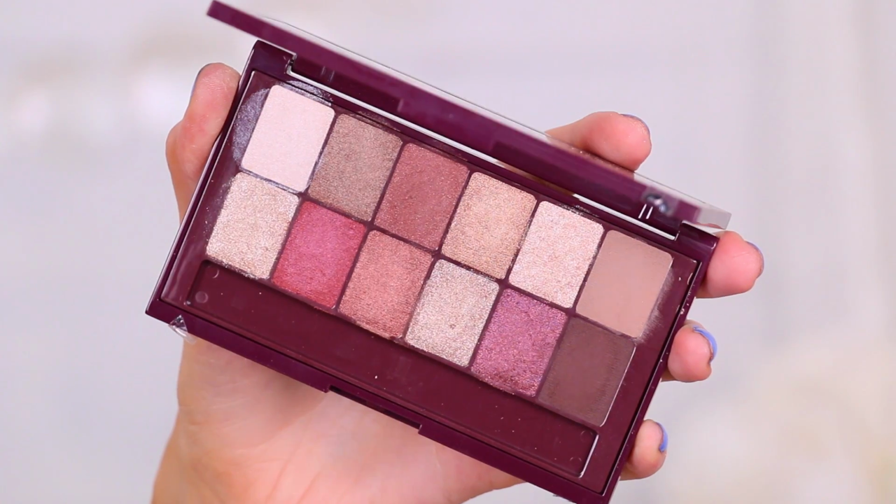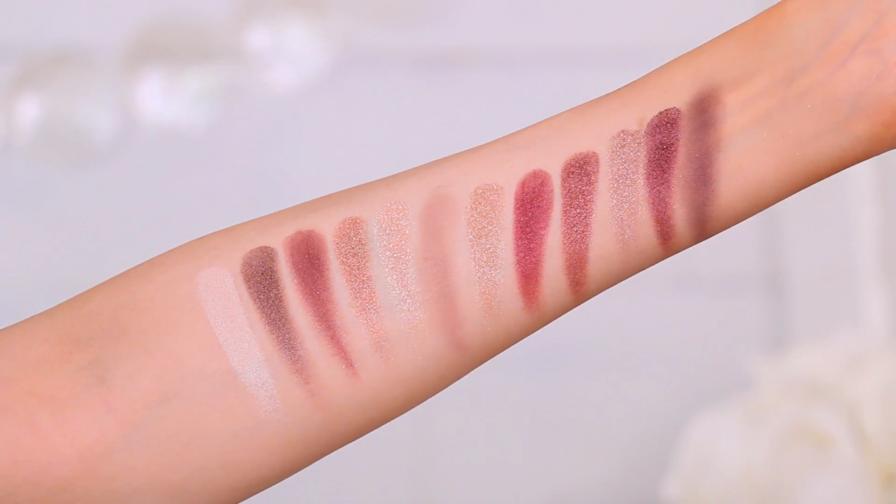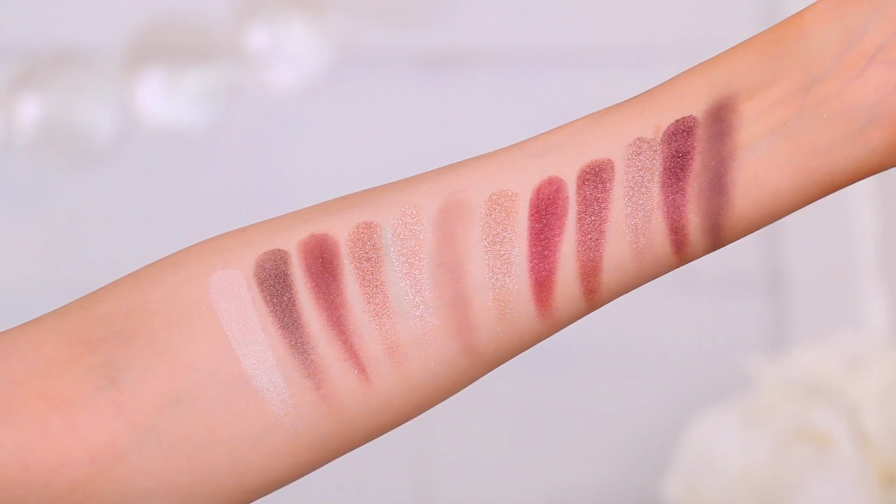This is their Burgundy Bar palette. I've been experimenting and playing with this palette a little bit. And again, as I said before, Maybelline's just been stepping it up with the quality of their palettes, and I was impressed with this. Most of the shades here are shimmers. They have 2 matte shades up at the top here, but just a nice sort of mix of berry tones, which is kind of fun.